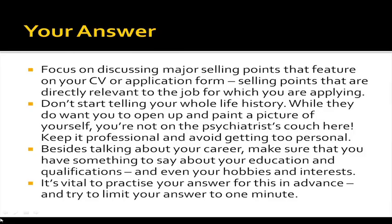In your answer to this question, you have to focus on the major selling points that feature on your CV. Don't reel off everything. Don't start telling the whole life story. You're not on a psychiatrist's couch. Keep it professional. Don't make it too personal. Besides talking about your career, include something about your hobbies and interests. And to practice your answer well in advance, try to limit it to 1 minute.